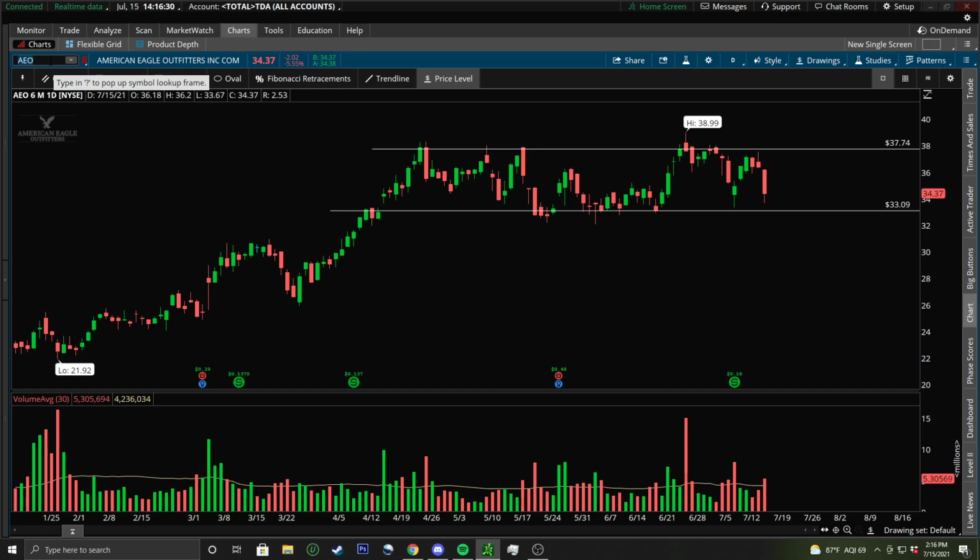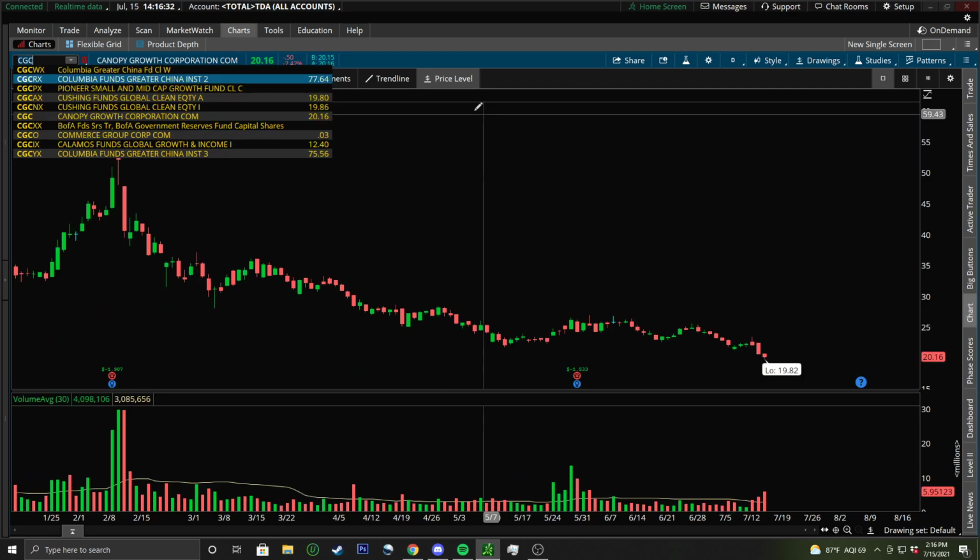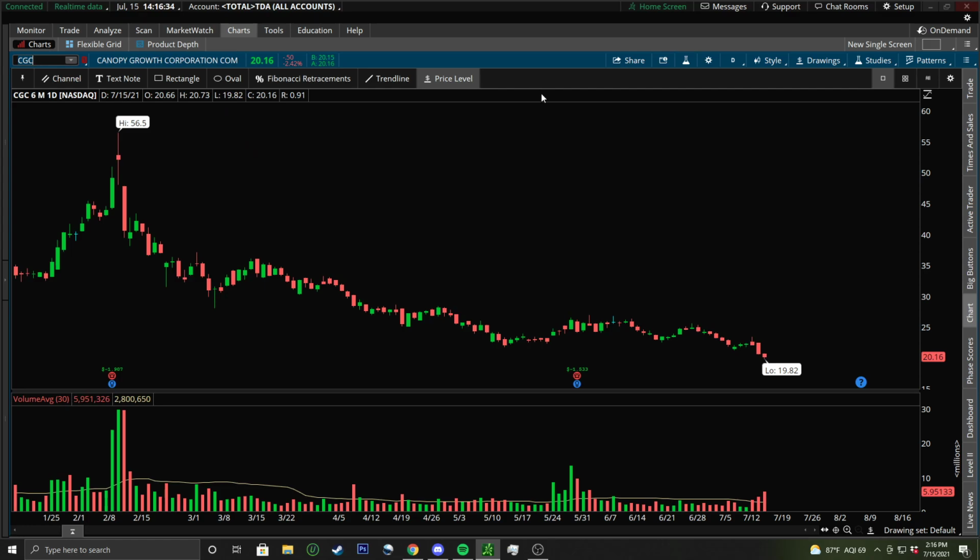AMC's on here, I'm not even going to bother. CGC's on here, breaking lower, not really much to cover there. As you can see, an accumulation in volume, that's what the scanner is. Let's go through a couple more.